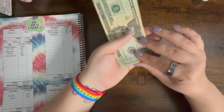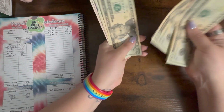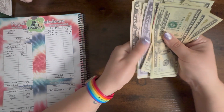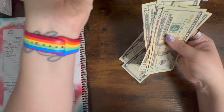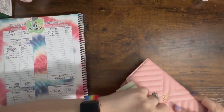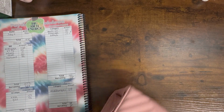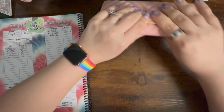So that's fine. So we should have, what did I say, 160: 20, 40, 60, 80, 100, 120, 140, 145, 150, 155, 160. Perfect. So these 2 prop 5s are going to go to the side, once again, to go towards challenges. And then this $150 is just going to go in my wallet. And we are finished with this long and chatty, but also short cash stuffing.